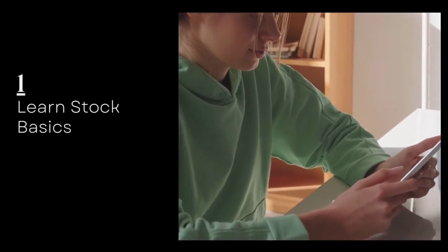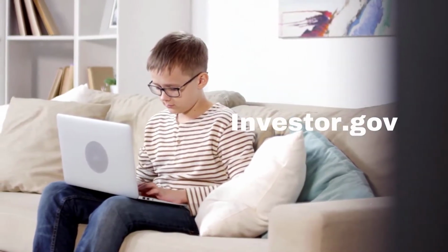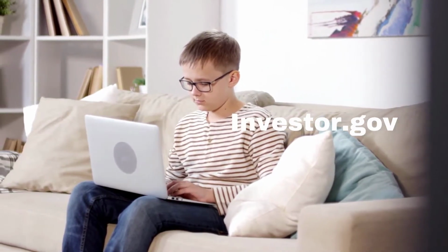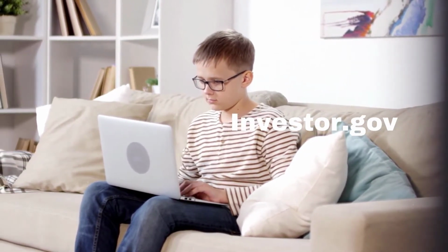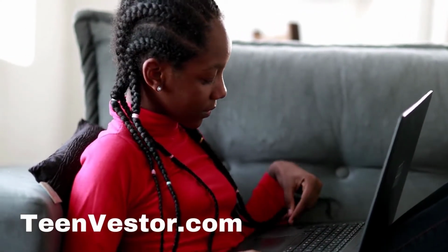investors. For example, the U.S. Securities and Exchange Commission has a free website for beginning investors called investor.gov. In addition, our website, teenvestor.com, was created just for teen investors. It has lots of free information specifically for teens ages 13 to 18.